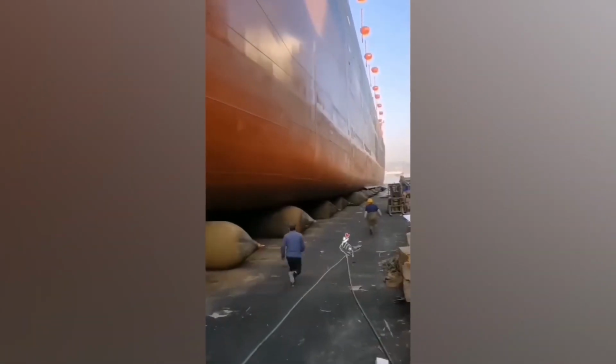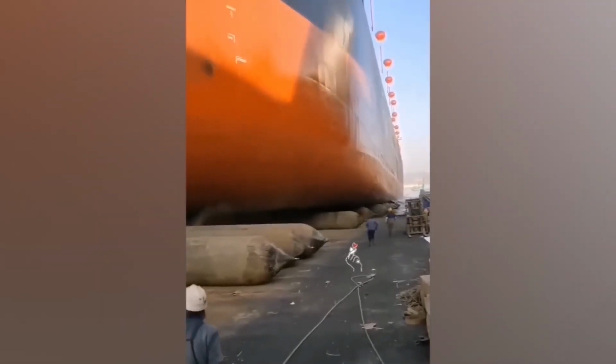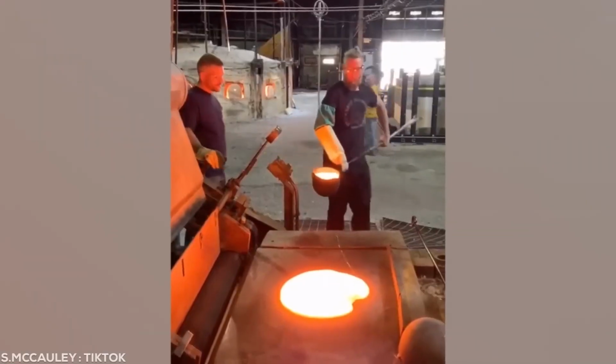Who knew the easiest way to move a massive ship to the water was by using these things? They better hope everything's lined up, because once it starts rolling, there's not a whole lot people can do to stop it. Can you guess what's being made here?